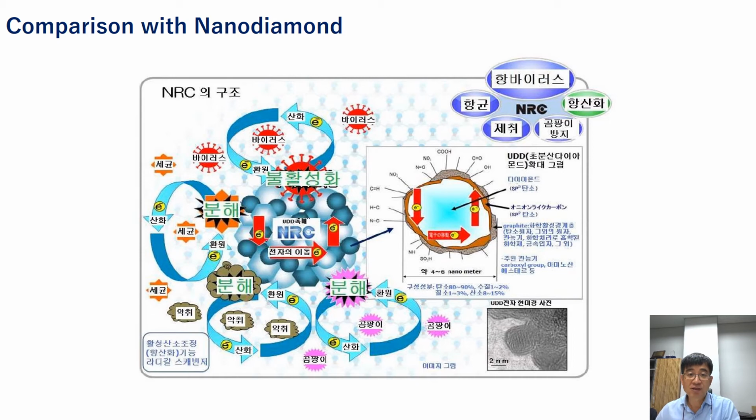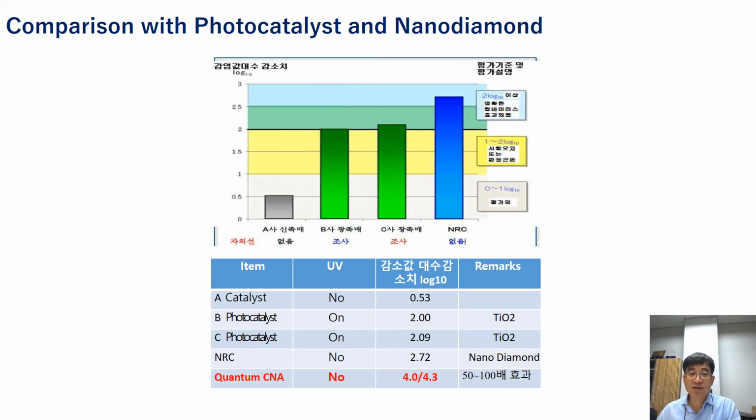Nanodiamond is a material that exhibits a sterilization and deodorization effect on viruses and bacteria by ROS reaction by internal electron transfer. Let's compare the antiviral performance.